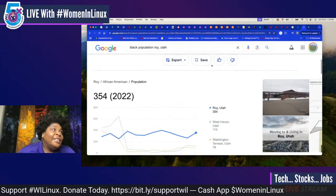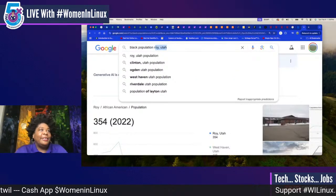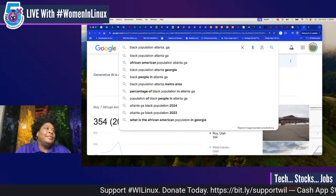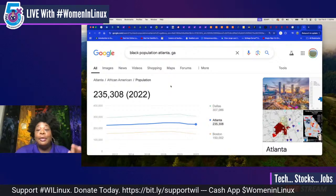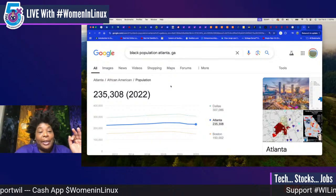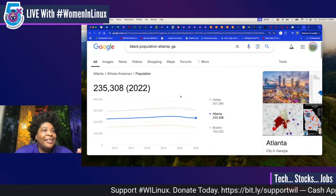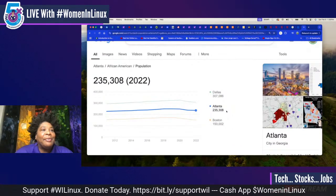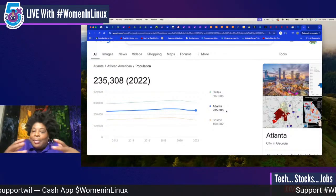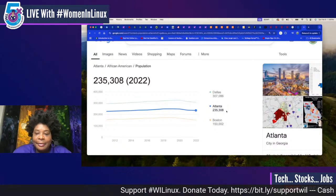Now, let's go and look at the black population of Atlanta, Georgia. 235,000 people. Remember, I said that it was 232,000 black people in the state of Colorado. The city of Atlanta had 235,000. Just the city. I ain't talking about the metro. I ain't talking about metro Atlanta. I'm talking about the city.